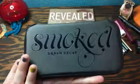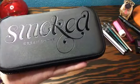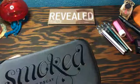And this is another eyeshadow palette. This is the only Urban Decay thing I've ever got in my life.